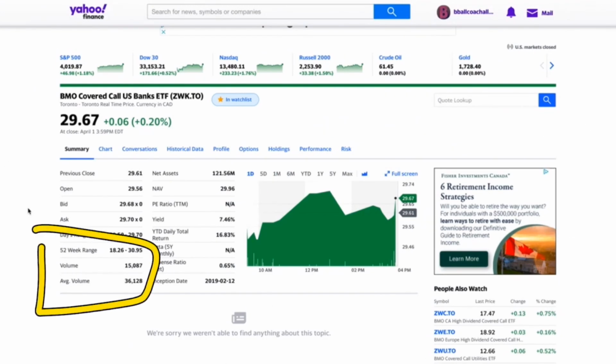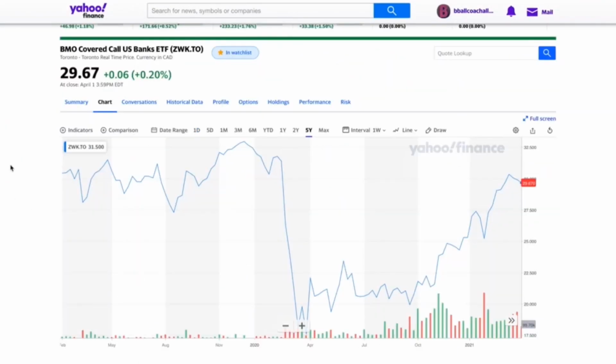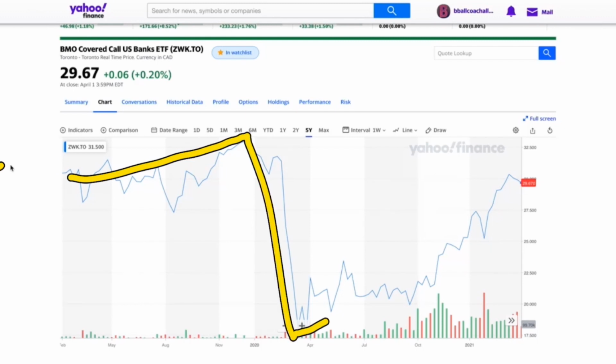Of course, the average volume is 36,000 shares traded on average per day, and its MER is 0.65%. That's actually gone down recently, which is interesting and nice to see. It used to be 0.75. Now, of course, this is not a very old ETF. This has grown from just over $30 per share. It grew up to $32. Then it tanked, and now it's recovering nicely.